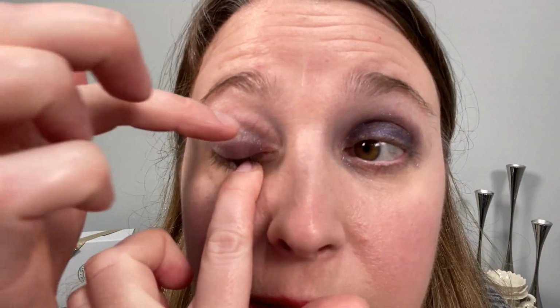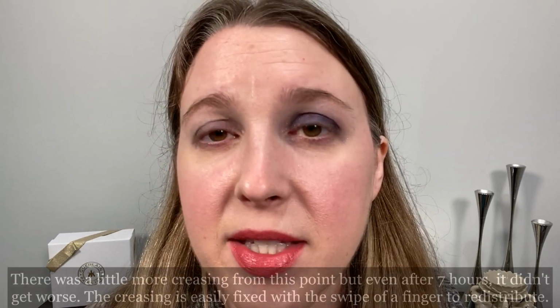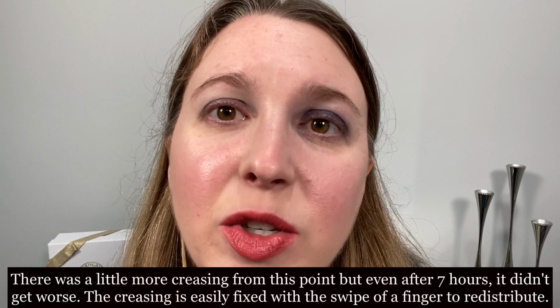All right, so it has been about 15 minutes since I applied the color stick to the eyes, and you can see I'm already getting a little bit of creasing right here and right here. It's pretty evident if you're looking up close, but it's not noticeable from a distance yet. And honestly, I feel like both sides are creasing about the same. So I don't think it really makes any difference as to how you apply it.